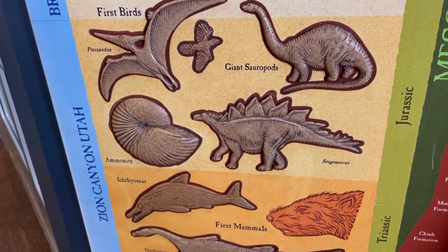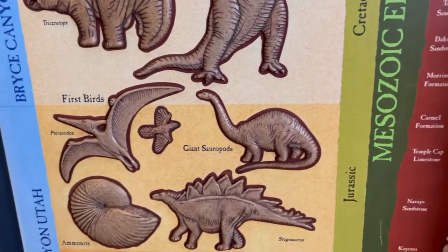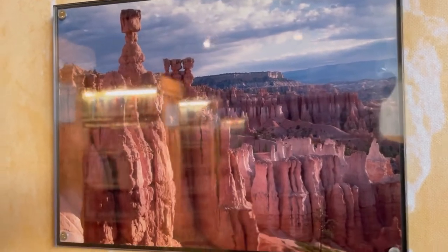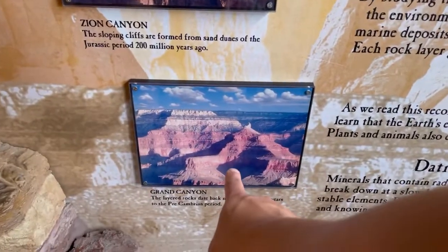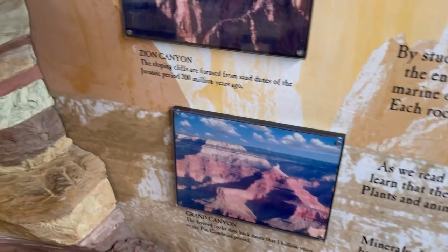This is the whale. Ichthyosaur. And what's this? Stegosaurus. And what is this? T-Rex. And what is this? This is Spinosaurus. Oh, we have that. Daddy, I want that dinosaur. Me too. Remember we went here? We go there with Grandpa? That's Grand Canyon. Oh yeah, we went here.